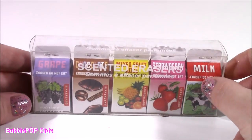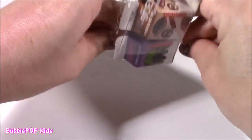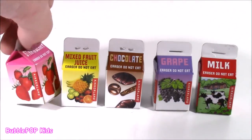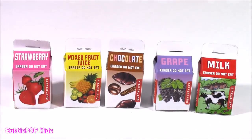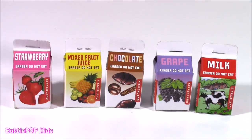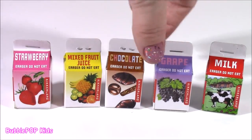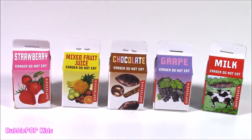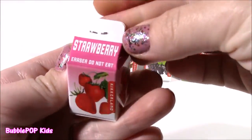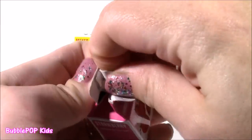Oh, these are so cool. They're in these little milk cartons. Oh, these are too adorable for words. We get 5 different scents: strawberry, mixed fruit, chocolate, grape, and milk. What is milk supposed to smell like? You gotta pop them out of there. The only thing I'm not liking about these is they have a big staple on there. I don't know why they did that. They stapled it. Kind of weird.